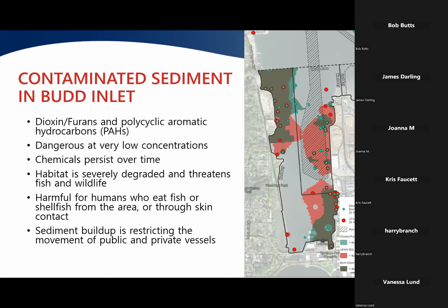And then we have a couple of other confounding issues here. Not only do we have the contaminated sediment that's out there, we also have a sedimentation problem in that we are losing navigable draft to both the Swantown Marina and to the marine terminal. And so those channels that are supposed to be at 30-foot deep, low tide in the deep draft channel, 12 or 13 feet deep in the shallow draft channel, now are less than that. So instead of being 30-foot deep in places, it's 28-foot deep. And so that starts to create problems for safe navigation of vessels coming in and out of the marine facilities.